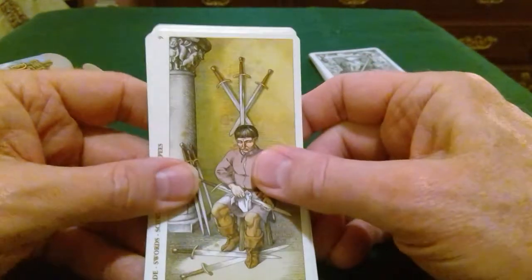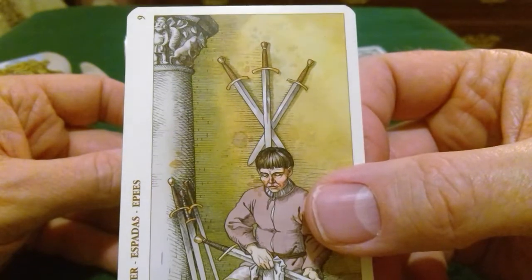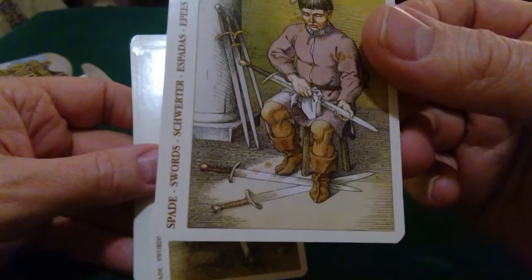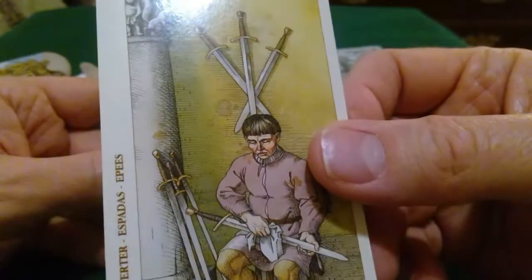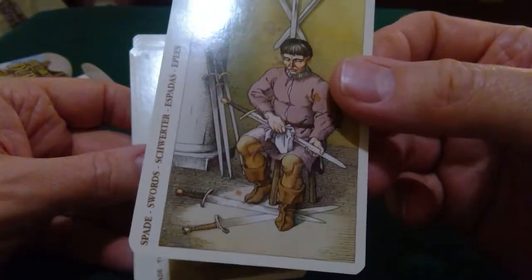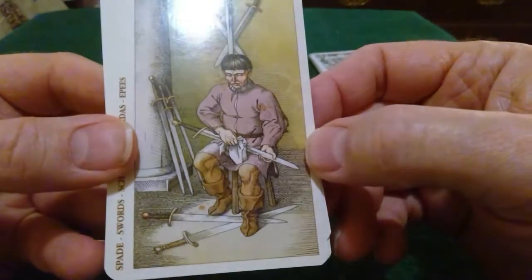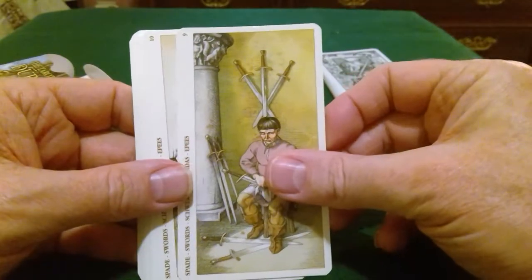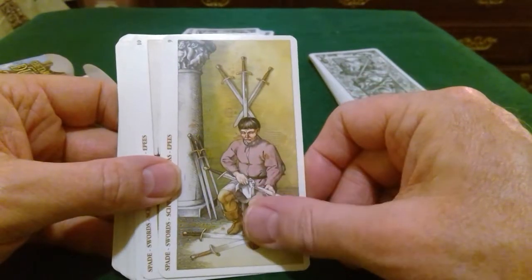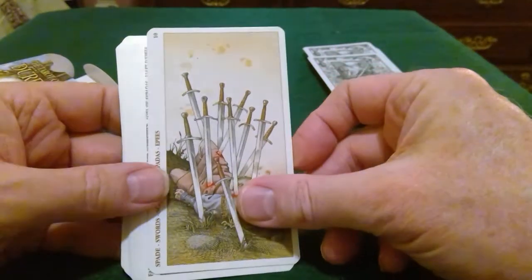Well, usually it depends on, I guess, the tradition of whatever tradition this deck is under. Seems to be under a few. The 9 is usually about worry and fretting. So, I guess in worry there's preparation. So it looks like he's arming himself, being prepared. Now this is very much a traditional 10 of Swords.